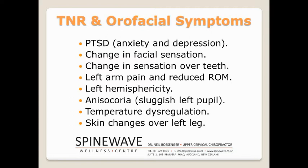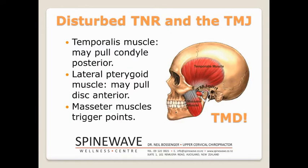And so the point of this is that the changes in the nervous system and the changes in the upper cervical spine can easily translate into orofacial problems and present with changes over the teeth and changes in the face and changes in the jaw. And it can change the way that the jaw works. It can change the alignment of the head on atlas. It can change the way that the jaw occludes because of the tensions that are created within the nervous system, the tensions that are created within the soft tissues, specifically the temporalis muscle and the pterygoid muscles.